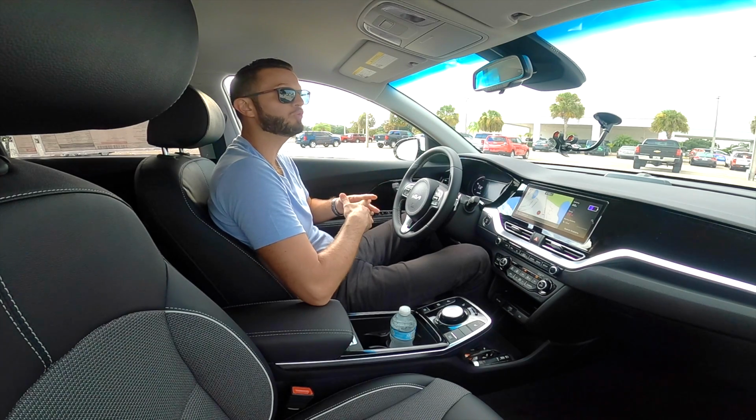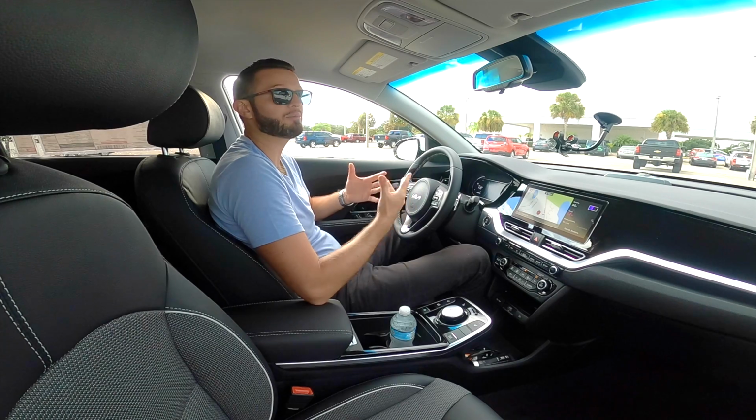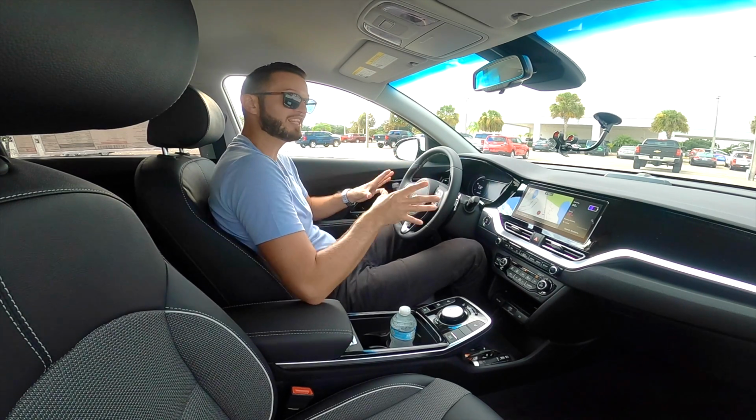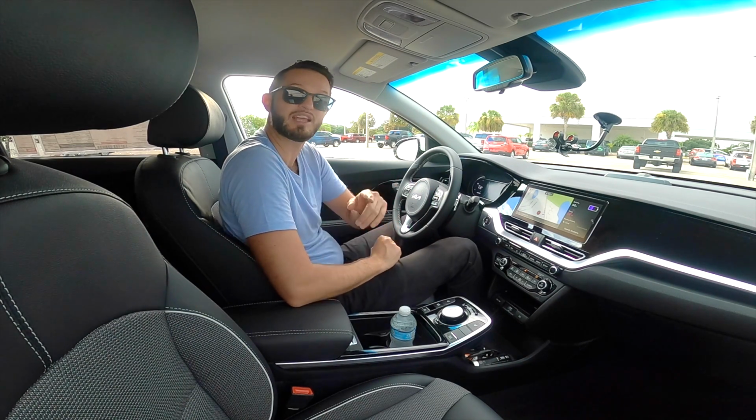We don't have any moonroof. You do have your UVO button right here, which will call for any type of help or assistance. So it does have pretty much all the bells and whistles, and it's not so driver focused, so it's more open and playful for everybody. Let's see how the back seats look.